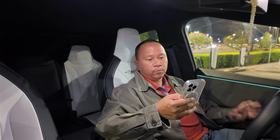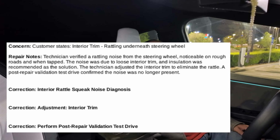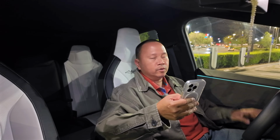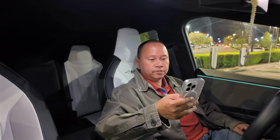The next one is that rattle under the steering wheel. So the technician verified a rattling noise from the steering wheel, noticeable on rough roads and when tapped. So he tapped on the steering wheel and the rattle was there. The noise was due to a loose interior trim, and insulation was recommended as the solution. The technician adjusted the interior trim to eliminate the rattle, and the post-repair validation test drive confirmed the noise was no longer present. They are correct. The rattle is no longer there. I drove it after picking it up. We ran some errands, and yeah, the rattle is no longer there. So thank you. Good job, Tesla.